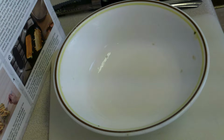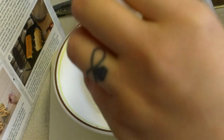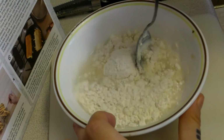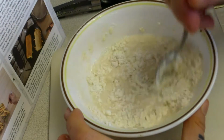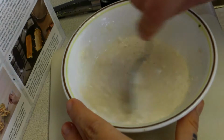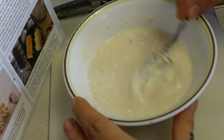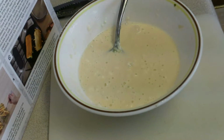Next, we are going to make or add the tempura mix in 1/4 cup of water. Stir it until it's smooth. And season with salt and or pepper.